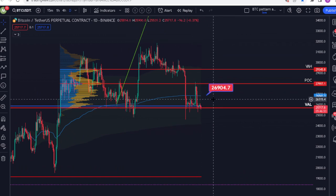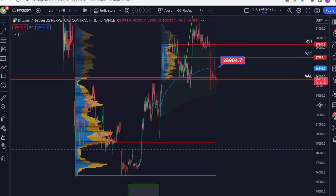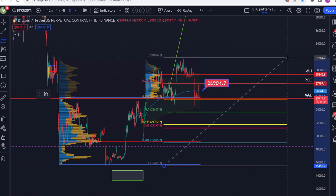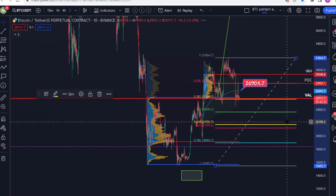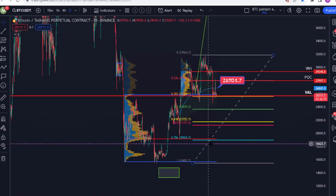So when you are at the bottom of a range, you will be going up. When you're at the top, you're short. Now that I've said that, what level does Bitcoin have to maintain to remain bullish? Now on the bigger time frame, Bitcoin can come all the way down to 19K, 18.9K and still be bullish.